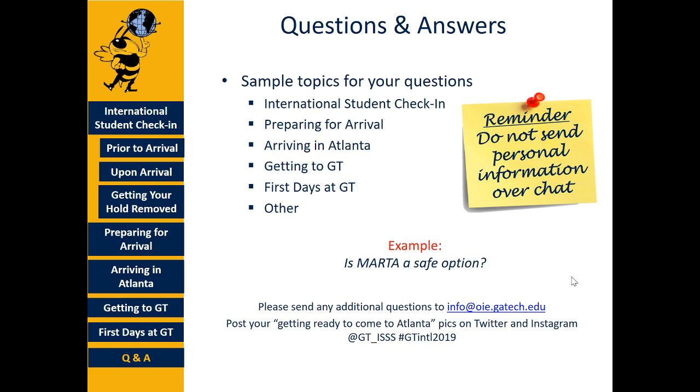So I understand everyone's concerns. You're traveling maybe for the first time to the U.S. into Atlanta. Again, for the most part, Atlanta is a safe city, but just like anywhere you go, you just have to be mindful and cautious and careful.